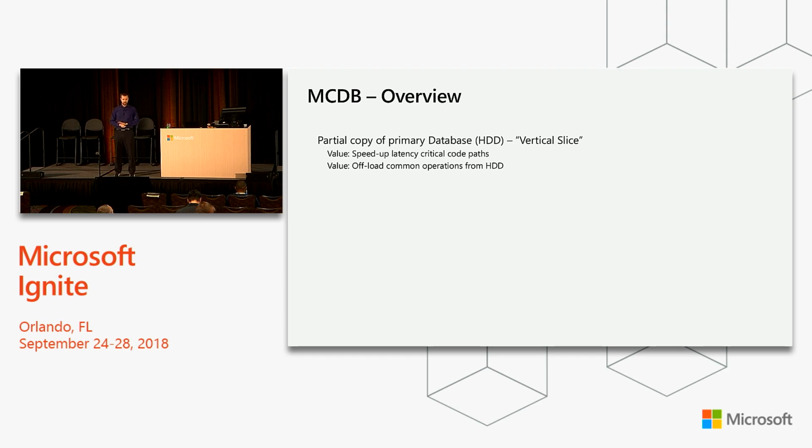So the main point here is, what do we actually put in flash? What do we put on the SSDs? Since we only have 5 or 6%, we can't just go and put the entire message table in. That'd be great. But the message table makes up the bulk of the data we have in the service, because that's where we store all the messages. By picking and choosing very carefully, we're able to speed up very latency-critical code paths, such as search, or, depending on the data sets we pick, we can also accelerate and offload from hard drive operations that happen very frequently.